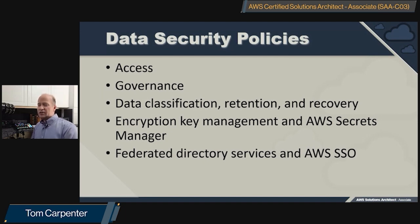Then you have federated directory services, which basically allows you to use other directory services. Maybe they're LDAP, which Active Directory is as well, but some other directory service in accordance with my AWS account. And that can give me a single sign-on. And I can also make it so that an AWS user can sign on to one account and then access resources in other accounts as well. So all of this is the concept of federated directory and AWS single sign-on.